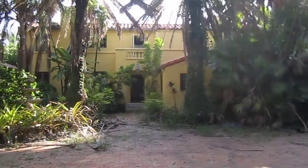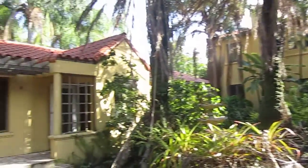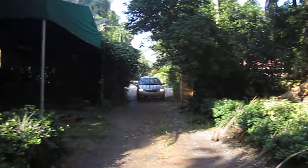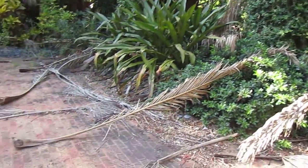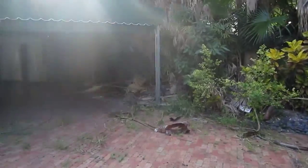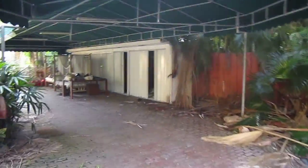Essa casa aqui precisa fazer uma reforma completa. We need to do the complete update in the house. There's a lot of potential. Grande potencial. This is going to be in auction in the next couple of days.